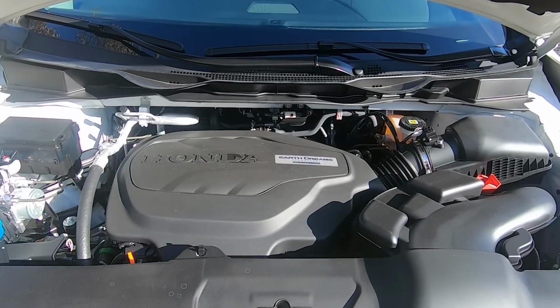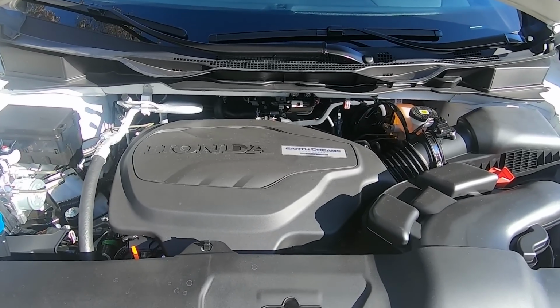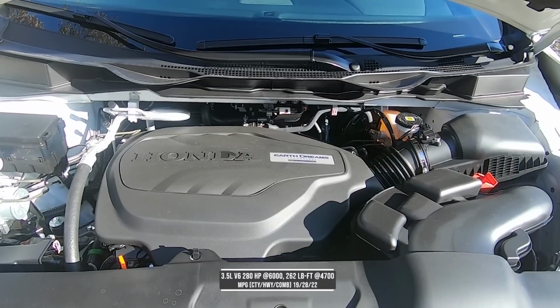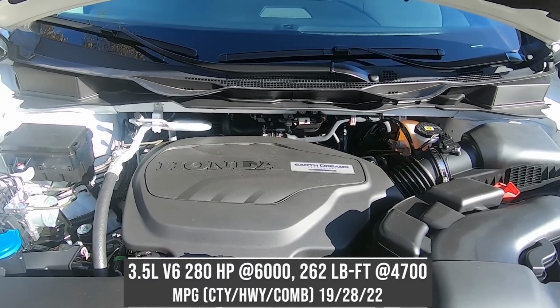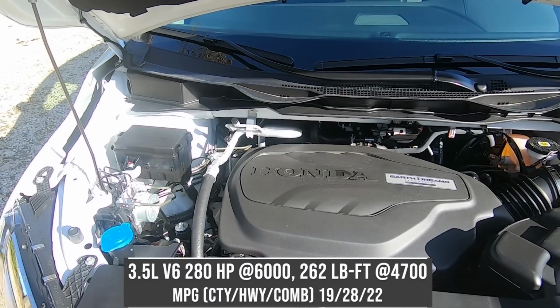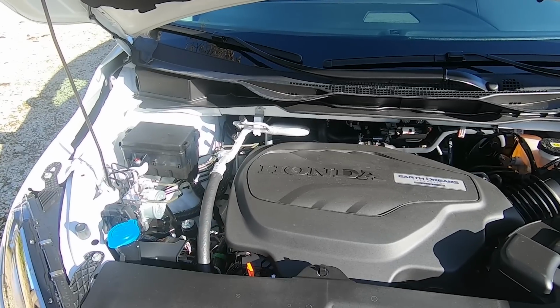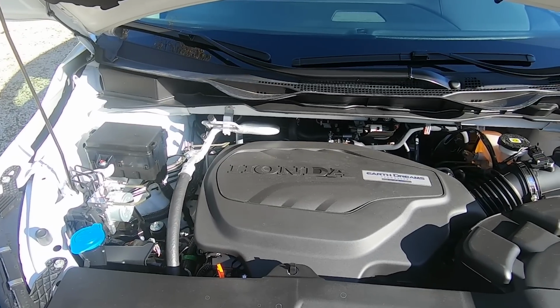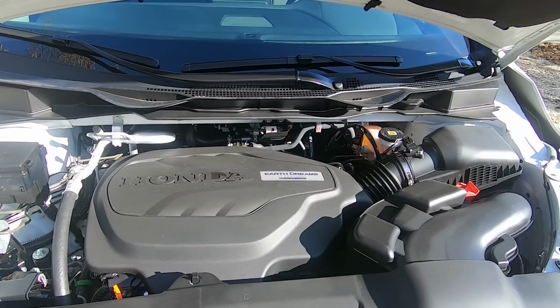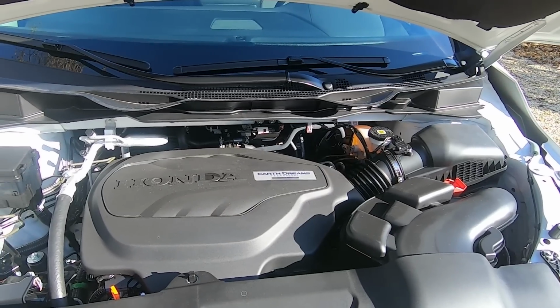Next, let's talk about the powertrain, which didn't change for 2021. This 2021 Odyssey is still powered by a 3.5-liter V6, producing 280 horsepower. It is mated to a 10-speed automatic, and fuel economy comes in around 22 miles per gallon combined, which isn't too shabby in terms of fuel economy and in terms of horsepower and acceleration.